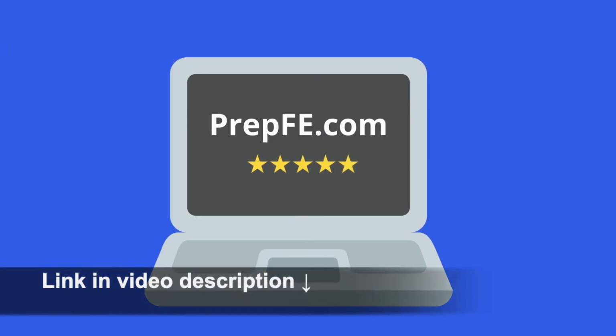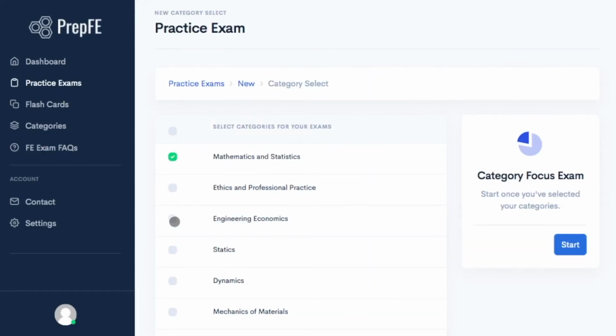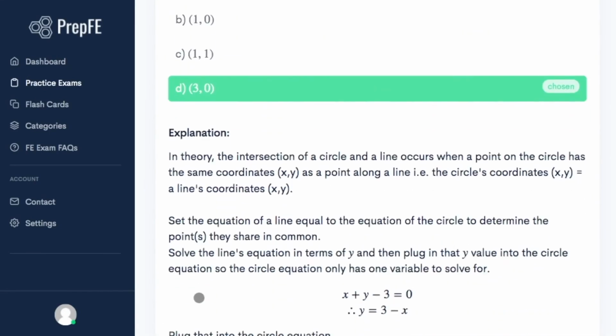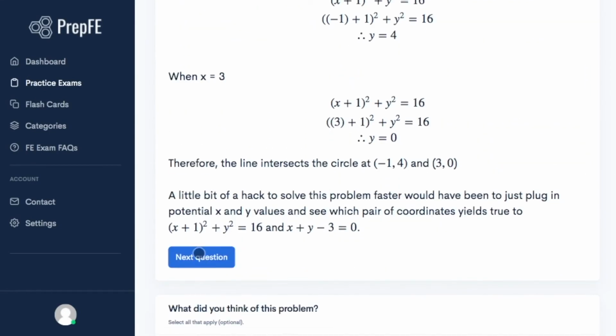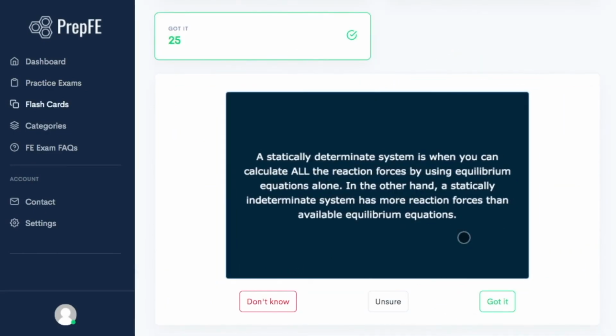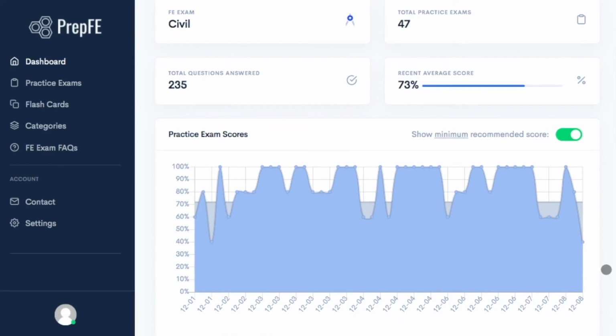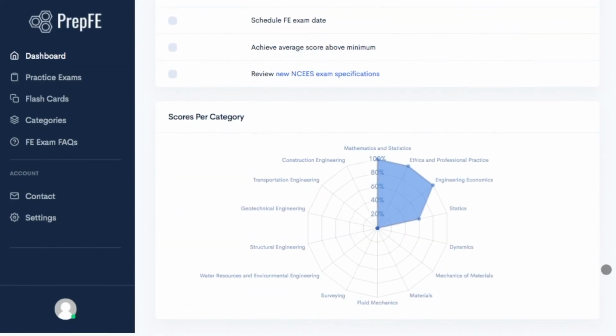One way to study for the FE is using prepfe.com. In prepfe, you can solve practice problems similar to the ones you would see on the actual FE exam. Prepfe comes with hundreds of practice problems covering all the different topics asked on the FE. Additionally, prepfe will give you an analytics dashboard to help you identify your strengths and weaknesses.